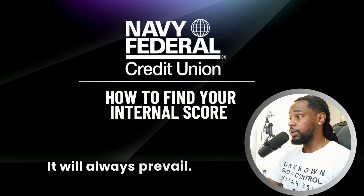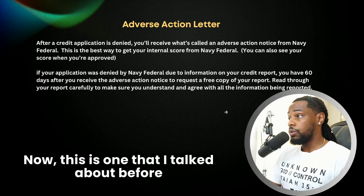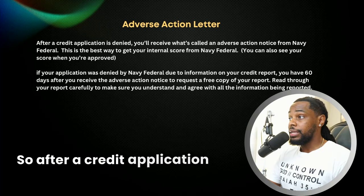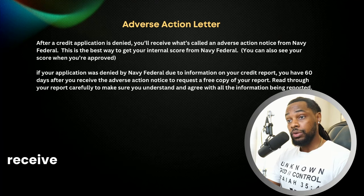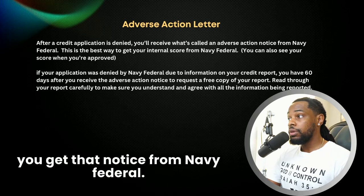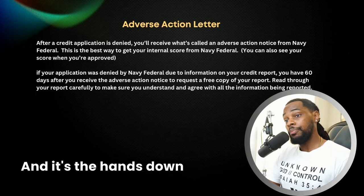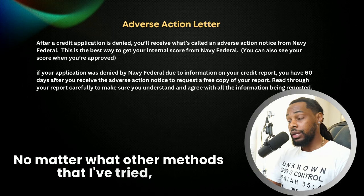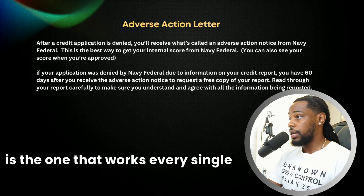It will always prevail. Now, this is one that I talked about before when it came to the adverse action letter. So after a credit application is denied, you'll receive what's called an adverse action letter, and you get that notice from Navy Federal, and it's the hands down best way to get your internal score. No matter what other methods I've tried, this is the one that works every single time.